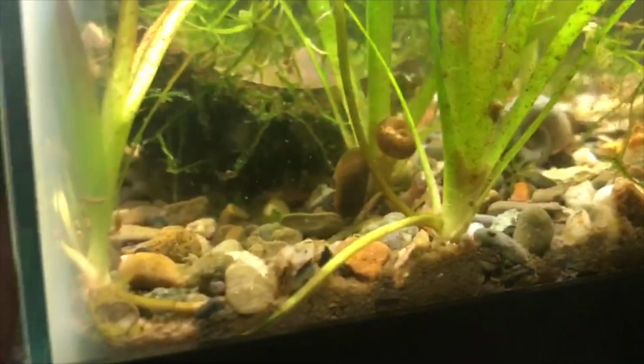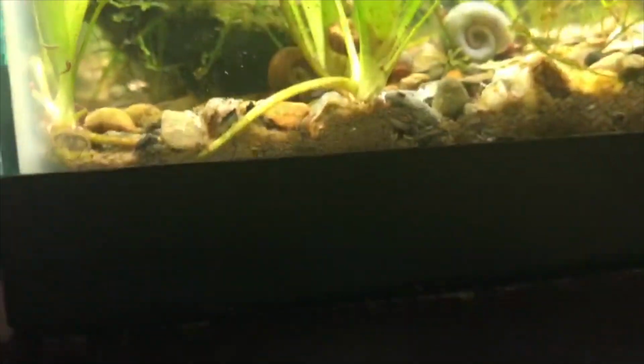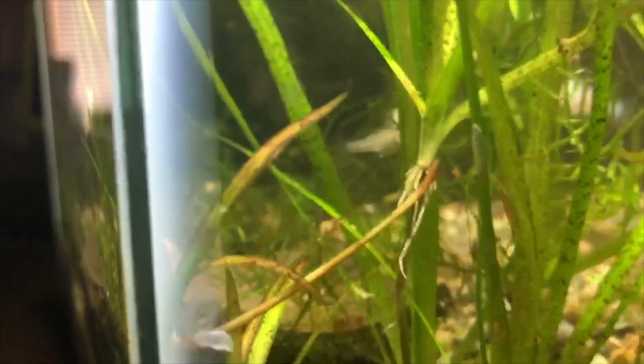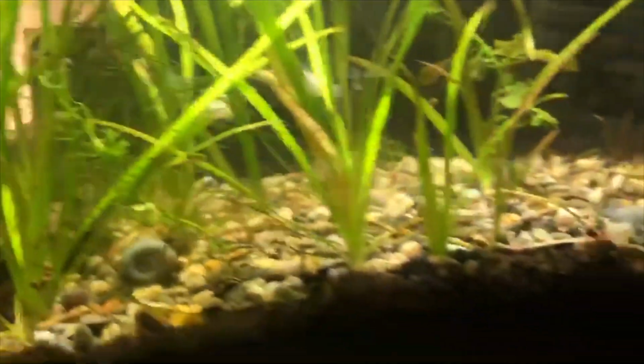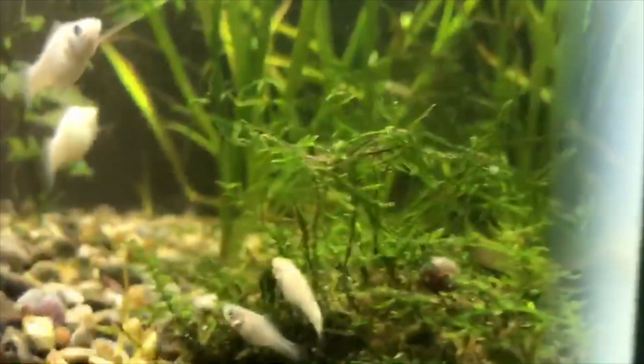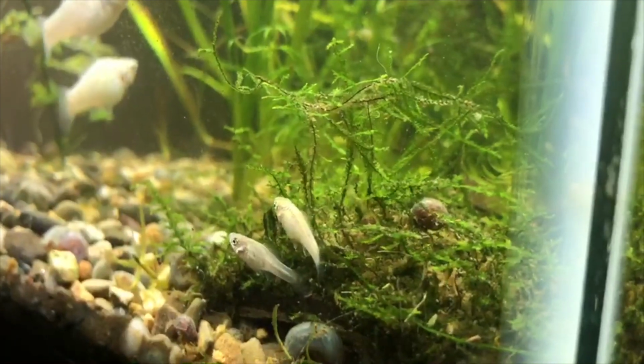Where'd he go? I have no idea where it went, but oh, there it is. Yep. So teeny tiny little one. You can see it right there. There's about 6 or 7 of those. They were born probably about 2 weeks ago. Now we can see, here's 2 little ones down over here.